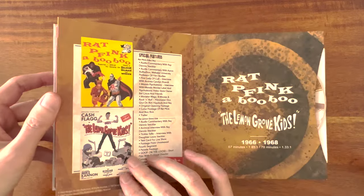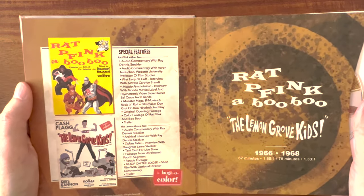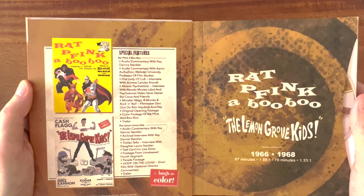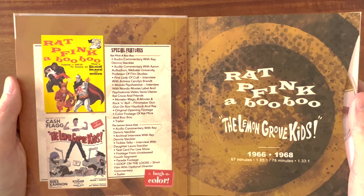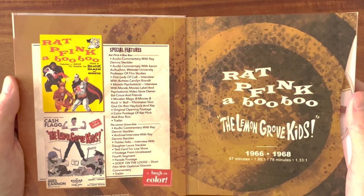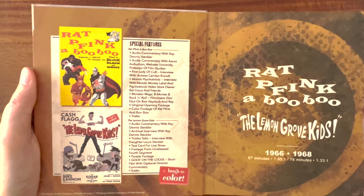Moving on, we have Rat Fink a Boo Boo and the Lemon Grove Kids. Shorter, 67 minutes, and then 78 minutes for the Lemon Grove Kids. Okay, let's burn through this.